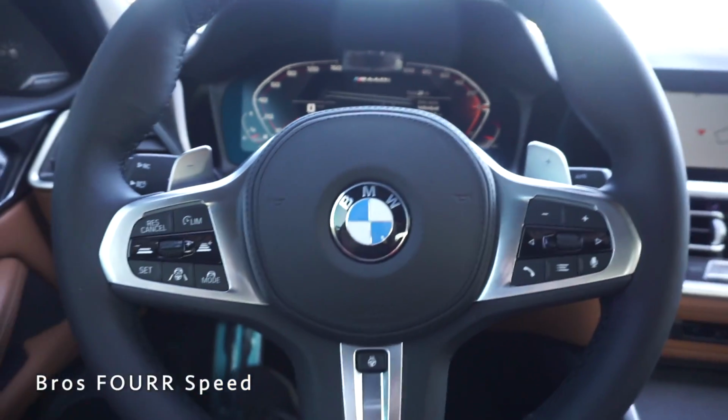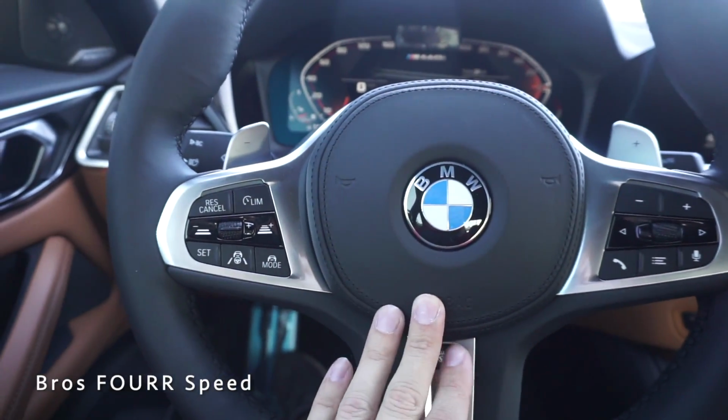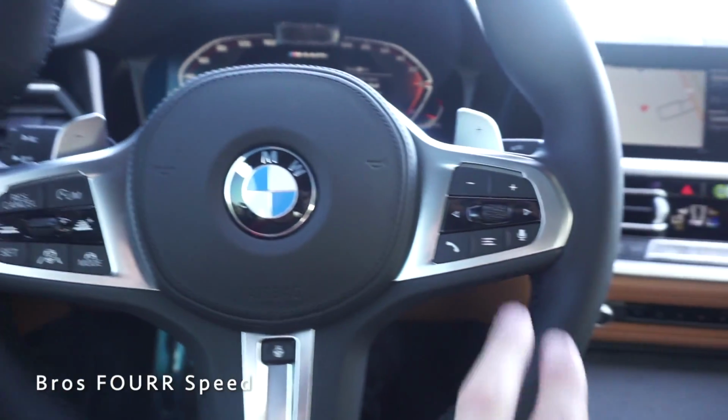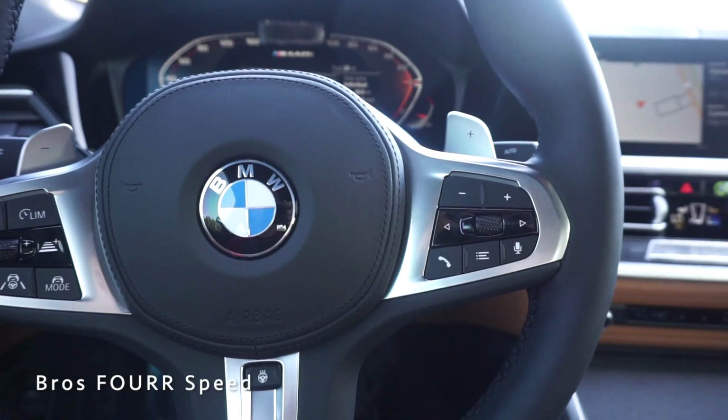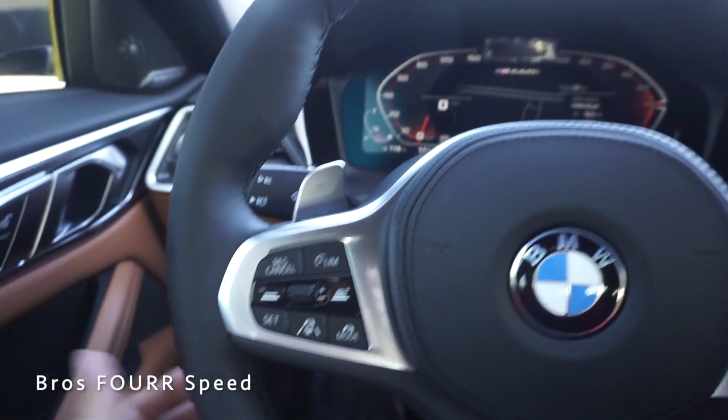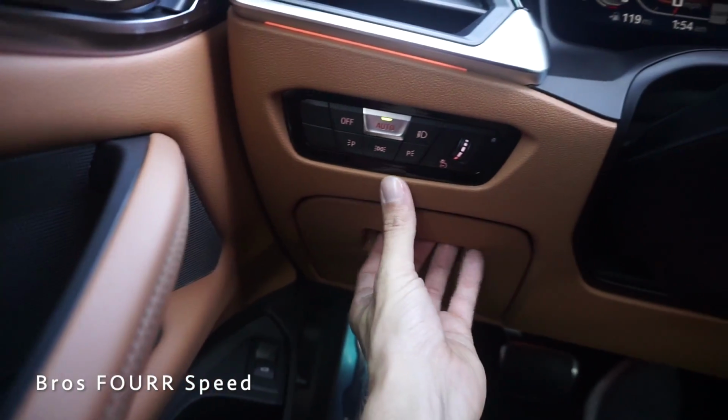And then taking a look at the steering wheel, we have really nice black leather around the airbag. And then cruise control settings are over on the left side as well as your lane keeping assist. On the right side we have a lot of your Bluetooth and audio controls. We have steering wheel mounted paddle shifters that have a really good design and feel to them. And then on the left side of the steering wheel we can open this compartment up.